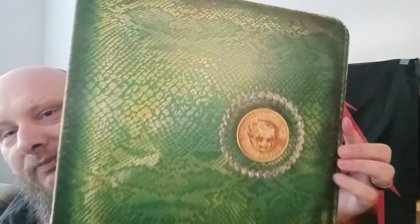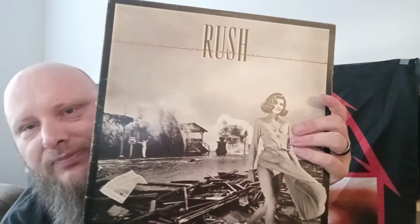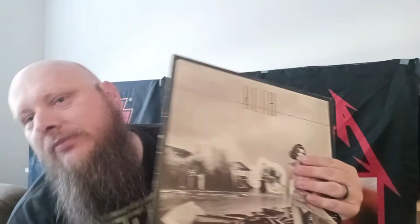Alice Cooper's $1 Billion Babies. Finally getting a copy of this. And I want to say it's number 9 or number 10 for Alice. Rush, Permanent Waves. And this is the third Rush album in the collection. This one I bought for my wife.